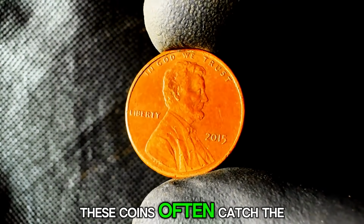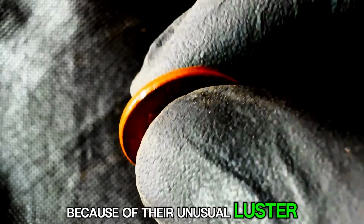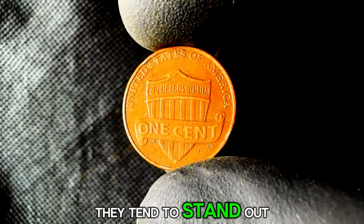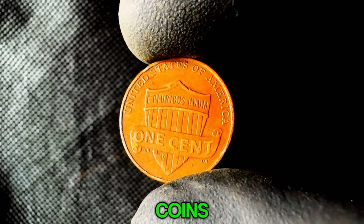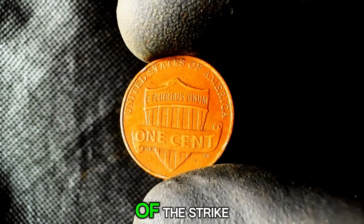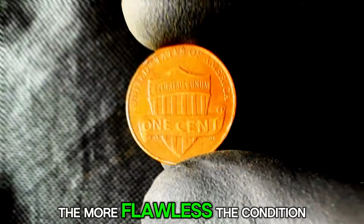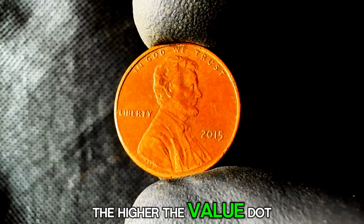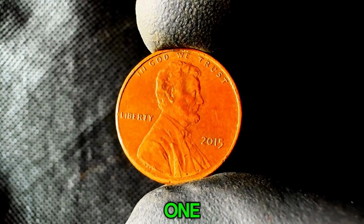These coins often catch the eye because of their unusual luster and smoother, almost silky surfaces. They tend to stand out in rolls of duller zinc coins. The key is in the shine, the tone, and the sharpness of the strike. The more flawless the condition and the more dramatic the copper coloration, the higher the value. So how can you spot one?